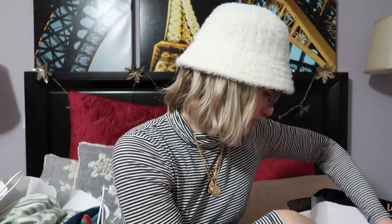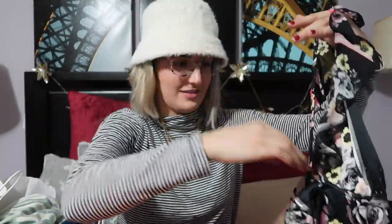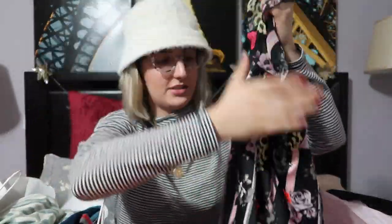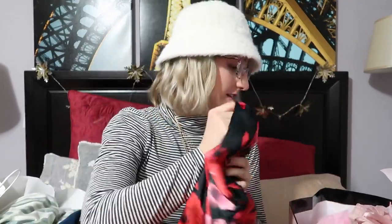And then I just got this, if I can figure out how to, okay, this PJ shirt, which is really soft and silky. I got these really nice PJ pants, which have red in them, which is like my favorite color.